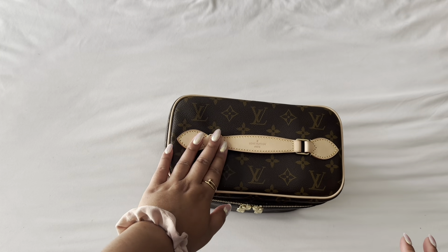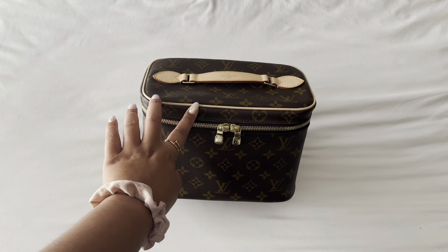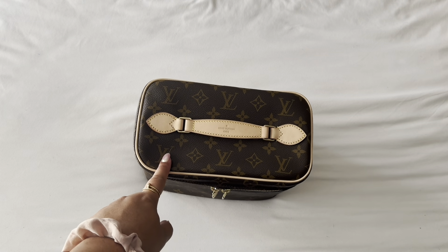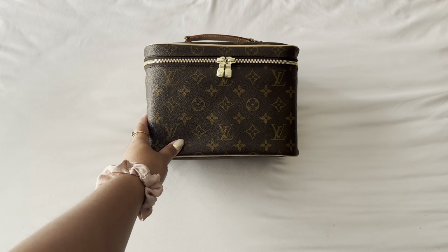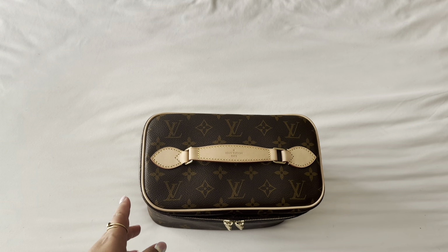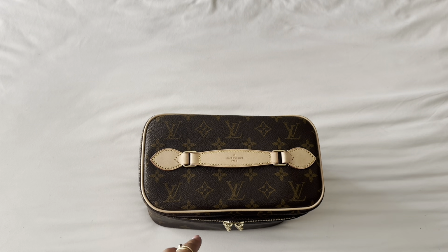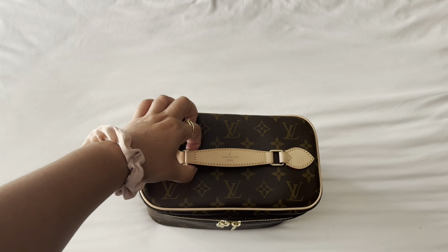But I want to let you know that for the first month or two, I was afraid to use this, and I kept it in a dust bag because it's just so cute and I didn't want to mess it up, which is pretty dumb for a toiletry bag. I was using my other toiletry bags, and then I went on a trip longer than a week, and I ended up taking this with me, and that's when I discovered that I really like it.